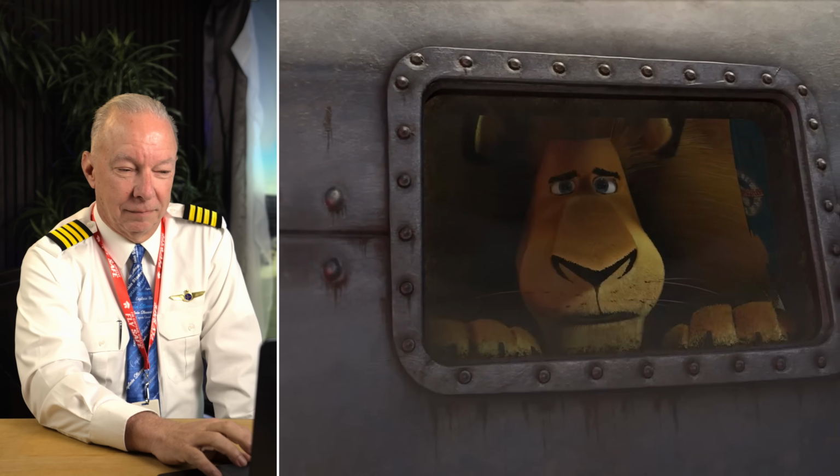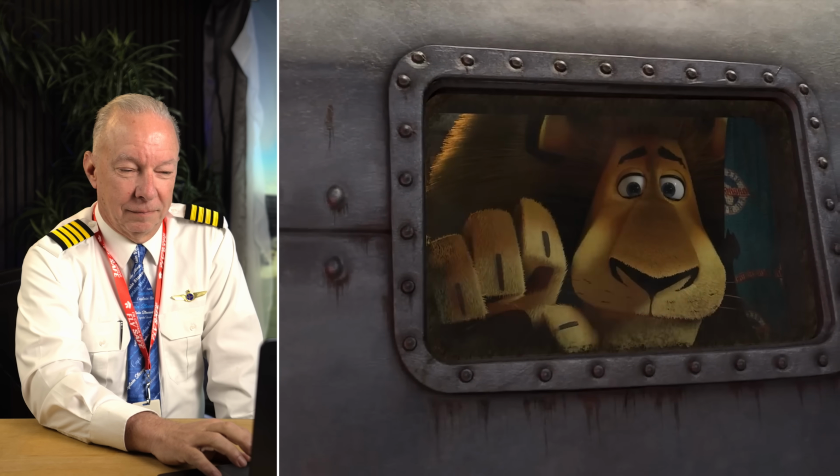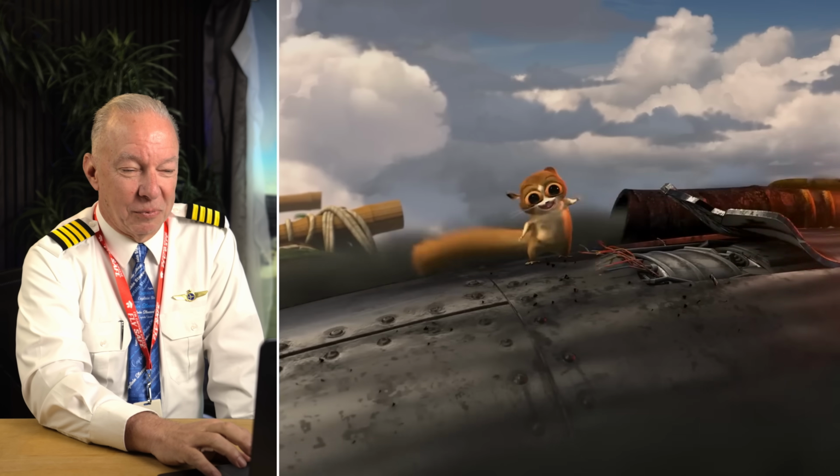Runway! Whoa. Hey, Mort. But it's just Mort. He's going to wave up.